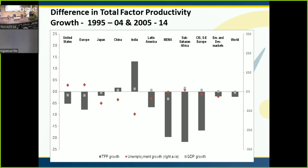And to emphasize even more, if we look at this graph, what it is basically telling us, and you can look at Latin America here, is that our total factor productivity in the last decade has declined vis-a-vis the previous decade, which is 1995 to 2004. In short, we are getting less out of our inputs in the last decade as opposed to the decade previous to that. And Professor Carrillo will elaborate more on that in his presentation.